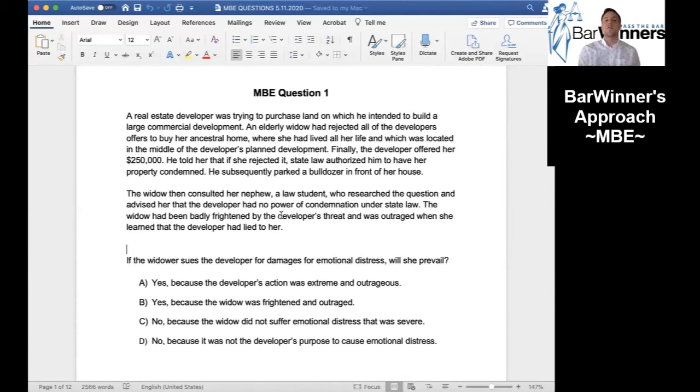And we'll look at A and C. One says yes, one says no. First, A, yes, because the developer's action was extreme and outrageous. C, the widow did not suffer emotional distress that was severe. Can you make a plausible argument both ways for A and C, that the action was extreme and outrageous, and a plausible argument that the action was not extreme and outrageous? Yes, you could make arguments. And I don't think those arguments would be extreme and outrageous. Horrible pun, but I think you can make two plausible arguments for A. C, could you make an argument that the widow did suffer severe emotional distress, and probably a plausible argument that she did not?